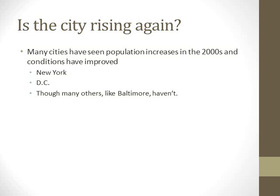But this has not been seen everywhere. Baltimore has not recovered, so they still have double the murders of DC, as an indication of crime. Population continues to fall, and if you just go to Baltimore, you can tell it's not the same thing as DC. You do not see, just walking around, as much development, although there is some. And so you might worry that this might just be a localized thing. New York and DC are special in some obvious ways, and this might not be a general trend to overcome the suburban trend that we have seen.